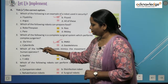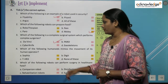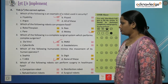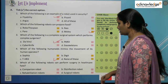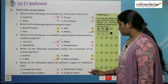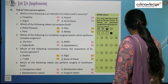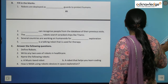Fourth question is, which of the following humanoids mimics the movement of the human operator? So, the correct answer is THR3. Which of the following robots can perform surgery in the healthcare field? So, the correct answer is surgical robots can perform the surgeries in the healthcare field. So, these were the tick the correct. Next, come to the fill in the blanks.